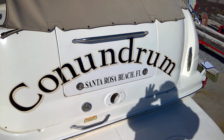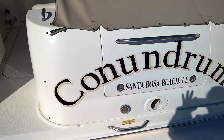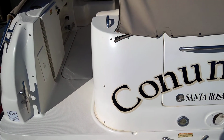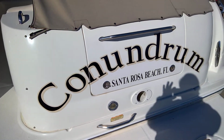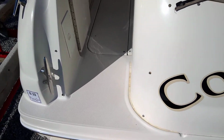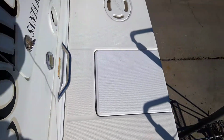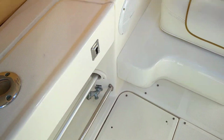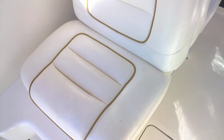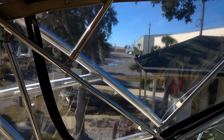Today we are taking a quick walking tour of the 2001 Sea Ray 290 Amberjack Conundrum as she sits here at Pirates Cove Marina. And I'm going to go ahead and just say this boat is super clean. Clean just does not cover it. Now, being a Sea Ray, we have the usual amenities such as aft deck shower, 3-step ladder when you walk on the back deck, freshwater washdown, a lounger that looks fantastic, the isinglass, look how clear that is.